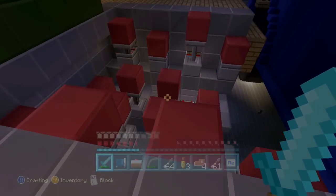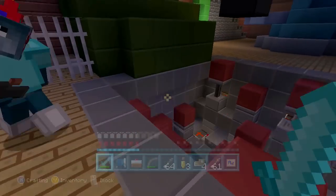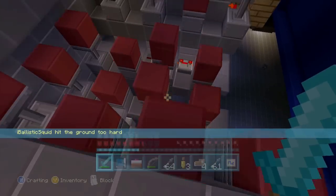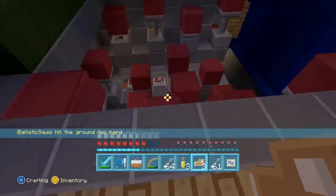Right, it's hard because you need to jump up from the lower bit to the higher bit. It's really hard. So you need to get the timing just right. No! Oh, I hate this map. This map's so annoying.